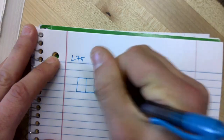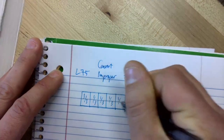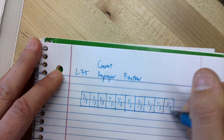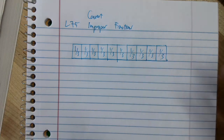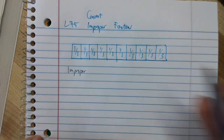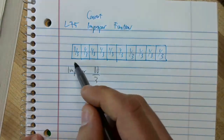So, let me see if I can do these all the same. And let's make this 1/3. Okay. 3 and 1/3. So, before we get there, right, you had to add up all these thirds. So what was the improper fraction that this diagram would go with? 10 thirds. All right, you get 10 because you just count them, right? 1, 2, 3, 4, 5, 6, 7, 8, 9, 10. 10 thirds. Right, that's 1/3 plus a third plus a third plus a third.